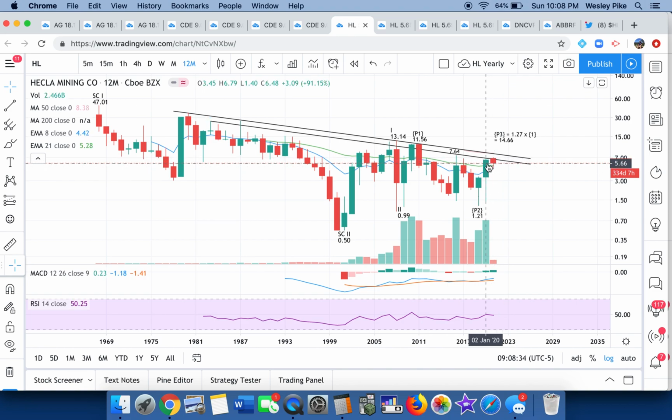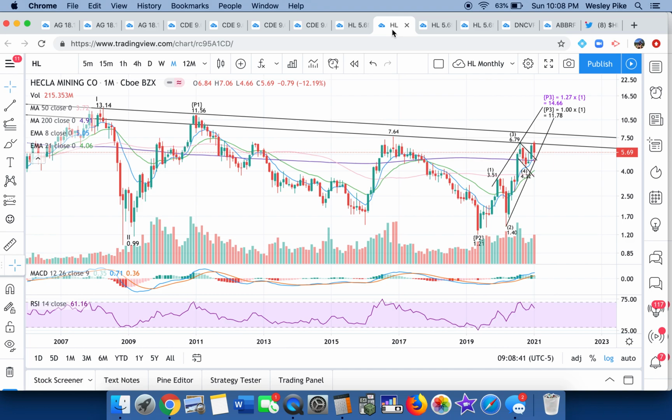It's tried it twice, back-to-back months, got kicked back twice, and just like those boxing body blows, at some point, will it land the haymaker? And my suggestion is it might now be ready within these primary threes of cycle threes. If it's going to happen, it's going to happen now. This is the readiness for these events.